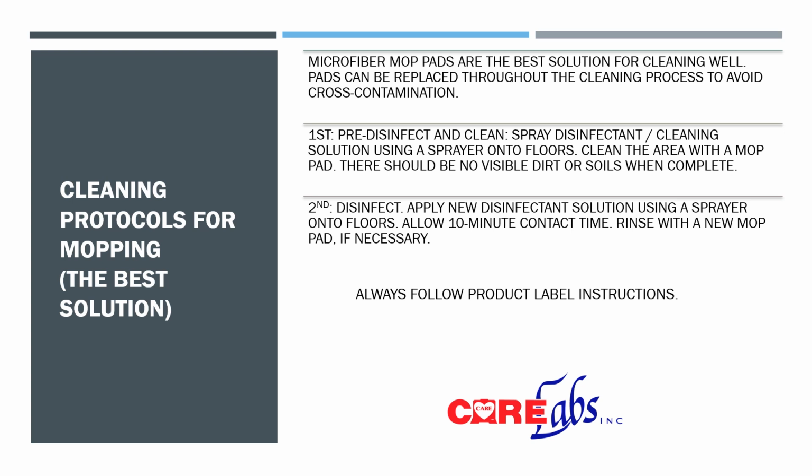Let's talk about one of the best solutions for mopping. Consider this. Microfiber mop pads. They clean very well. Pads can be replaced easily throughout the cleaning process to avoid cross-contamination. Whether you're using a microfiber mop pad or a regular mop, here's the way that you can use your mop.